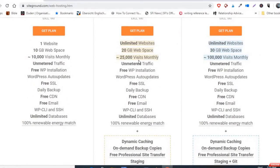And of course, with this plan, you get close to 25,000 visits monthly. You have a free WordPress installation. You have free SSL. You all know what free SSL is. When you see this kind of padlock at the top of any website that you open, it simply means that website is secure. And Google is very particular about this, especially for websites that have e-commerce stores where people will put in sensitive information. It is best you go for a web hosting that gives you a free SSL. It's very important.